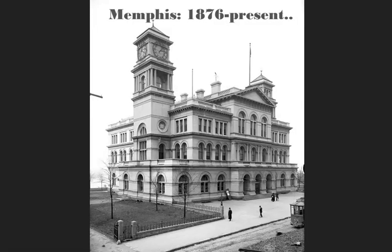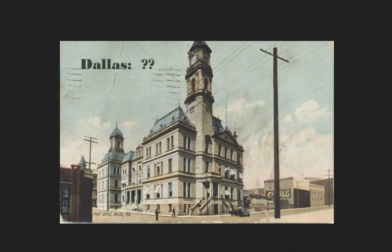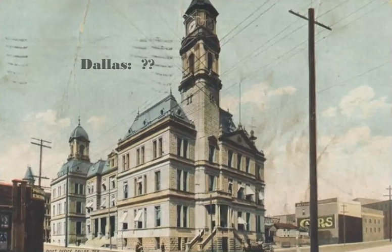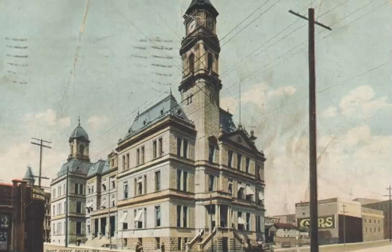In Memphis, Tennessee now. Custom House and Post Office, 1876. Still stands apparently, but heavily renovated. You wouldn't recognize it as this building. So Memphis. Dallas Post Office. I really couldn't find much info on this one, although I do know it is demolished. No dates though.